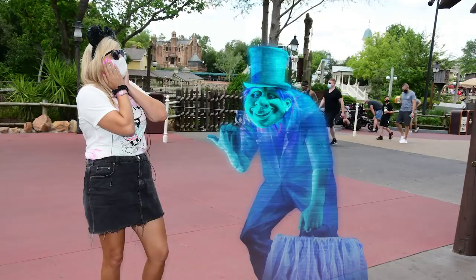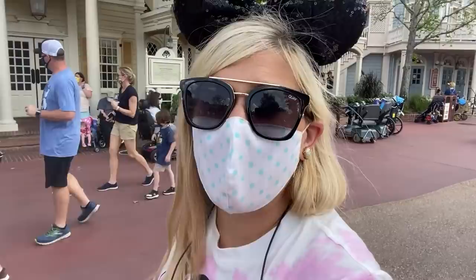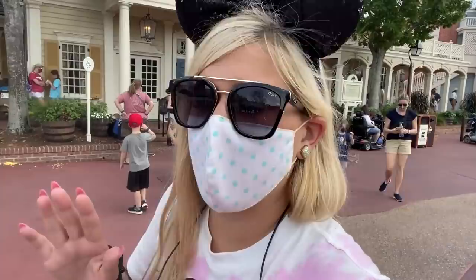And I think if you're gonna pay for Memory Maker, get as many photos as you can. And I love the magic shots. So if a PhotoPass photographer ever says, like, do something weird, like look scared or look down or look a different direction or make a hand gesture, just do it, because it'll be fun, I promise.